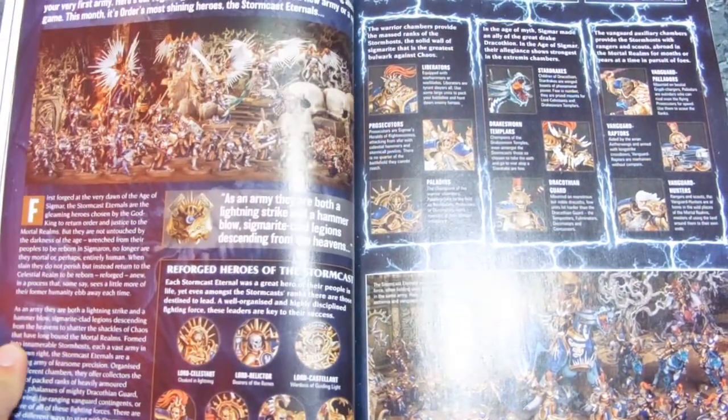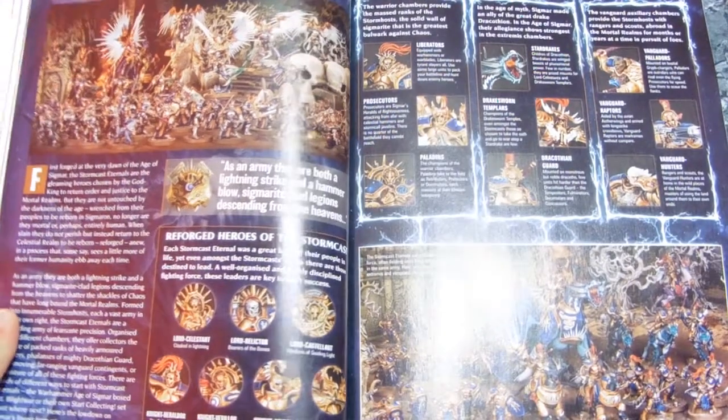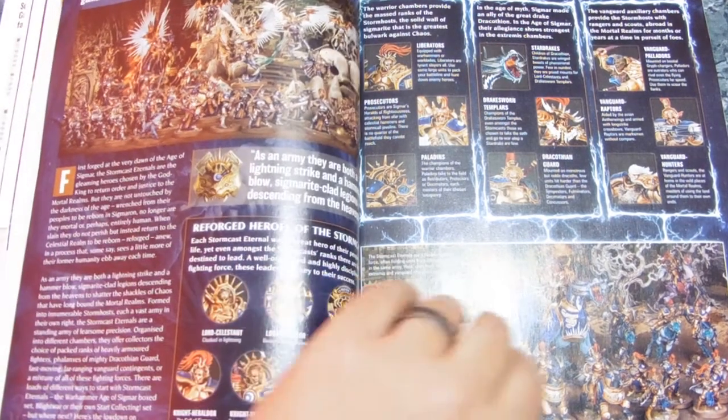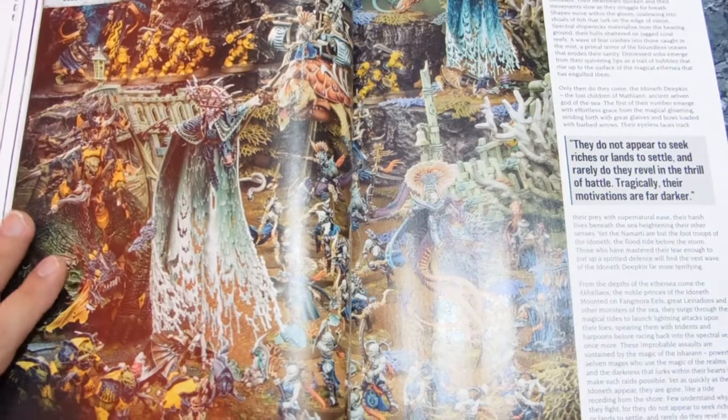So, Stormcast Eternals. What more can you say about Stormcast Eternals apart from the lightning? I really wish I could get my lightning looking as good as that. We've got in a photo, but that's Photoshop for you, so what can you do?